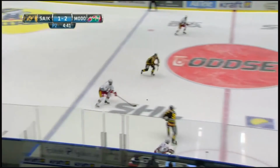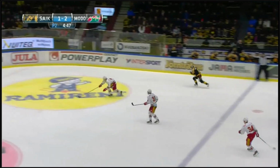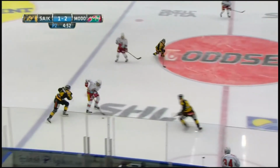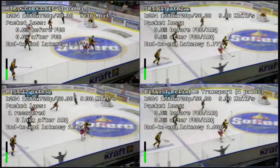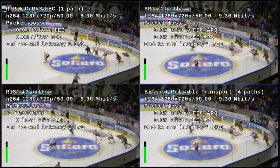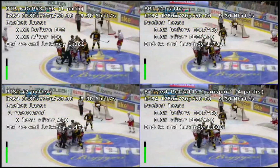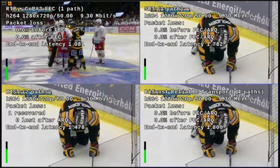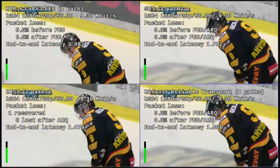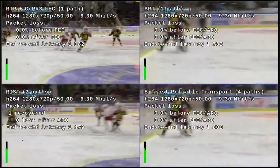The next topic I had was the different protocols that we're using. Right now I want to show you the multi-view of the protocols that we've been talking about today. On your top left side, you have RTP plus standard COP3 forward error correction. You have SRT on your top right, RIST on your down left, and then BIFROST on your bottom right corner.